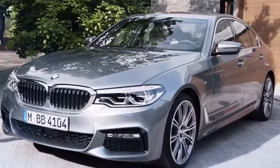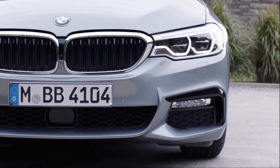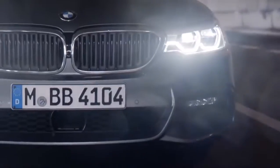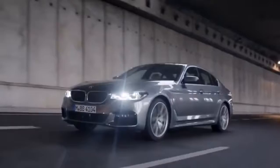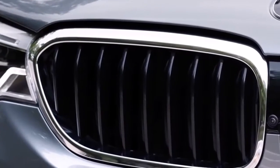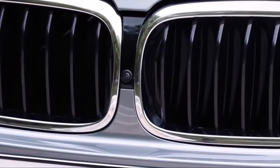A true eye-catcher are the new headlights. For the first time in a BMW 5 Series, the lights are seamlessly integrated into the kidney grille. Now this gives the car a more sporty and broad stand on the road. Also new in the front is the so-called active airstream kidney grille. Now this grille has an opening and closing function, which improves aerodynamics and reduces CO2 emissions.